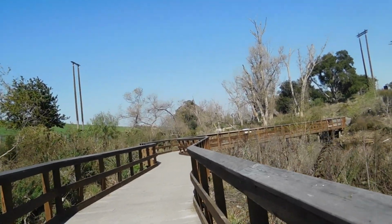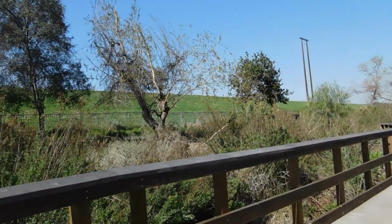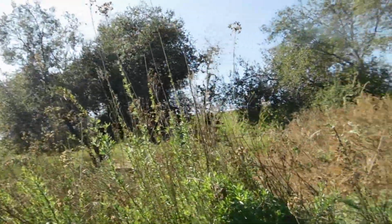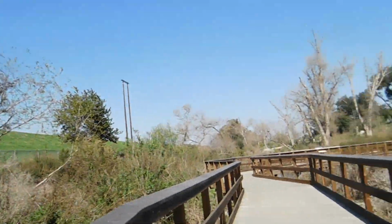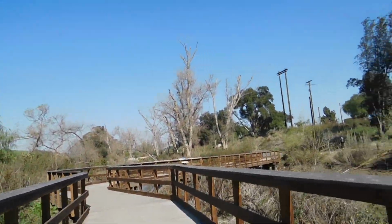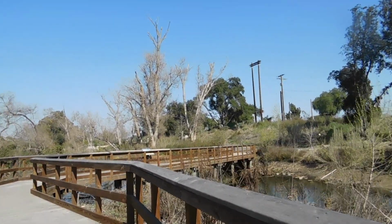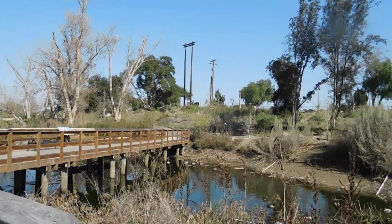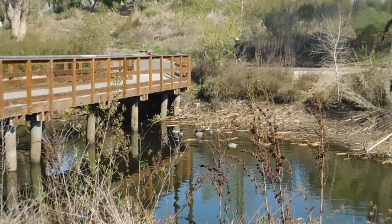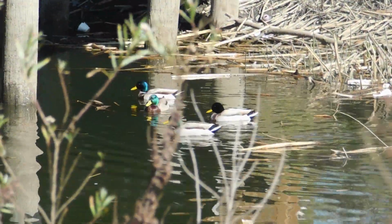A little palm tree growing, just like the one in our yard. Oh, what'd you see? I'll probably move this one into their picture. Look, oh, duckies. Ooh, look at them go. There's the duckies.